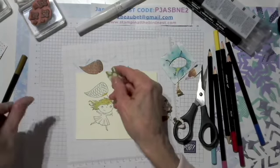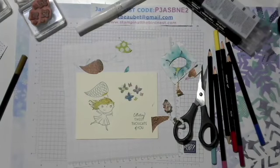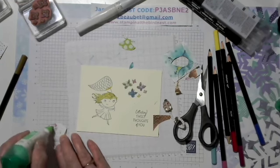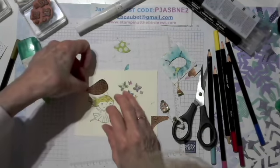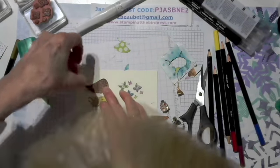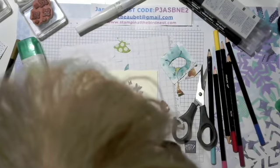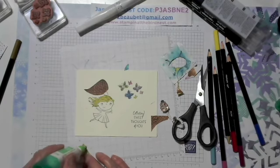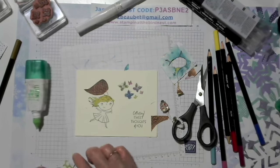So I'm going to use our liquid glue and put it on each of the pieces of the designer paper. And I like using it when you're doing things like this because you can move it around just a little. And the same thing, I'm just going to put a little bit, I don't want so much that it squishes out when you press it down.